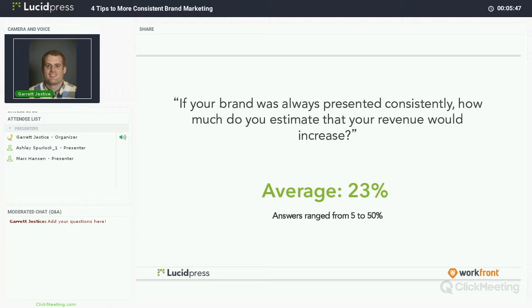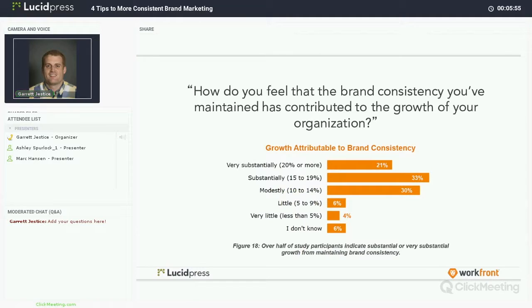To me, this really means that even though there's a cost associated with maintaining brand consistency, there's clearly a significant revenue benefit that more than offsets those potential costs. So moving along, though, what about that other group from that first question? Those who said that they rarely or never see materials created and deployed that don't comply with brand guidelines. Well, they're definitely the minority, right?